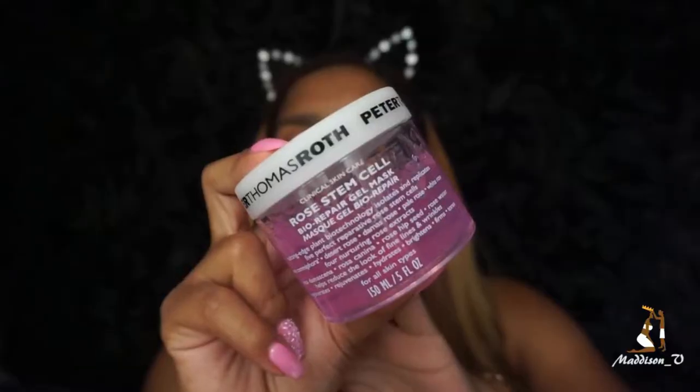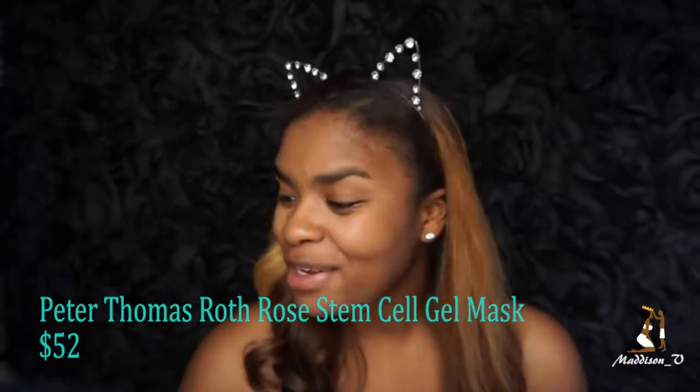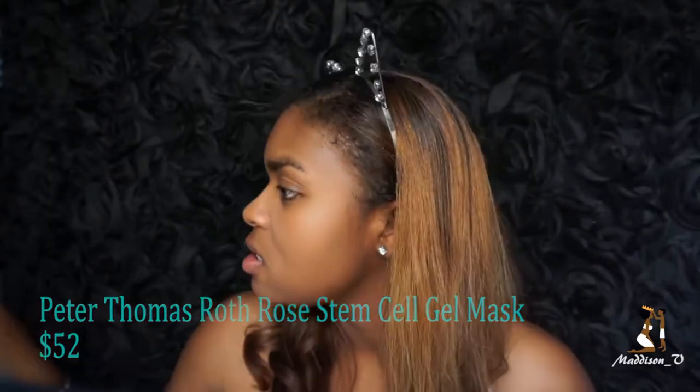Now that all of that is washed off my face, now to the fun part. I'm going to be using the Peter Thomas Roth Rose Stem Cell Mask. So I'm going to put this on my face.